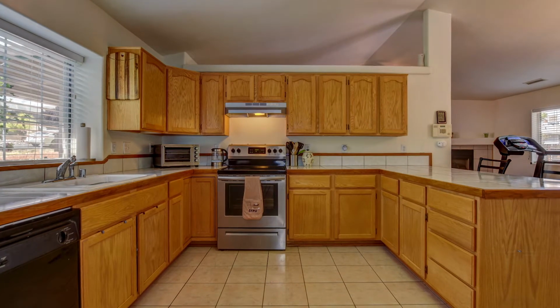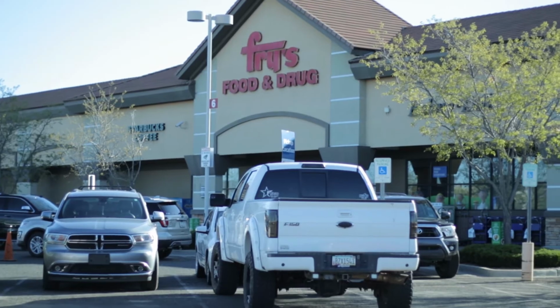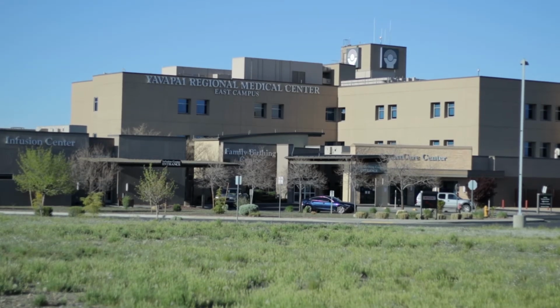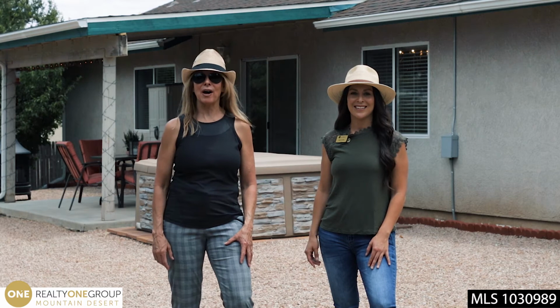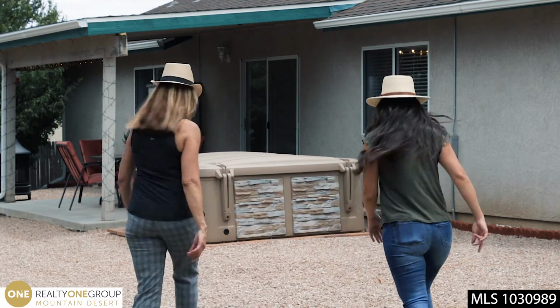space and storage space. This home is centrally located in Prescott Valley, close to all amenities, including shopping, the hospital, and easy access to the highway to commute to and from work. We could talk about this home all day long, but better yet, let's go inside and take a look. Come on.